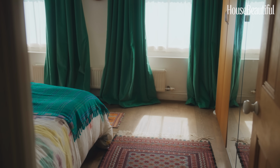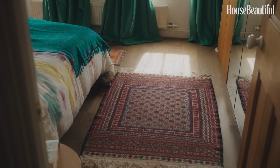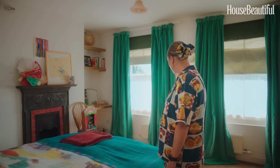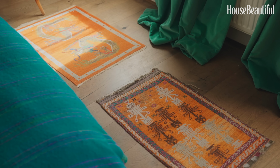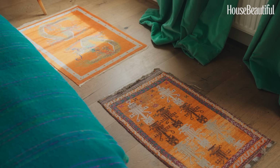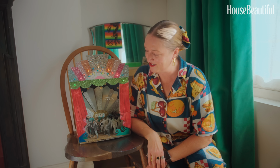And the rugs on the floor are presents from friends. This is from one of our best friends, Nick, who introduced me and Dennis. And then there's another couple of rugs on the floor over here, which my mum and dad brought back from travelling in Tibet. This is a present that I made for my husband on our first year anniversary, and I've kept it ever since, or we've kept it.